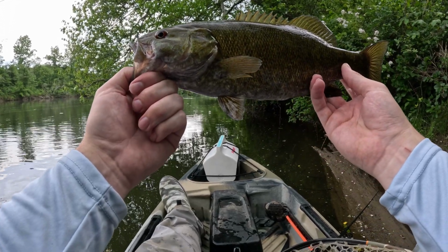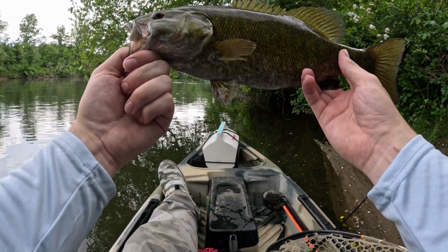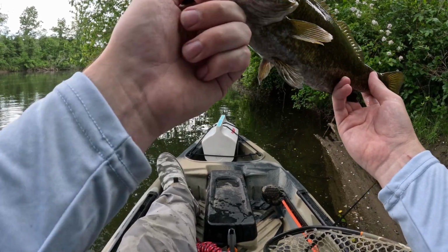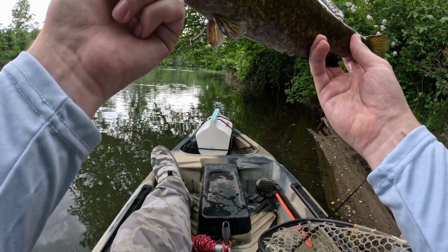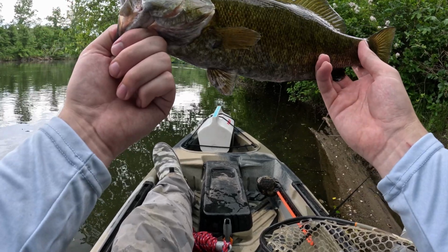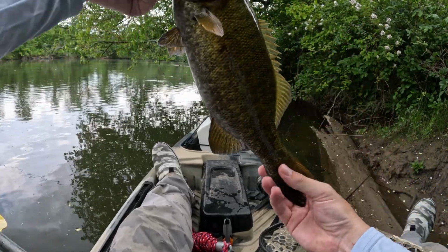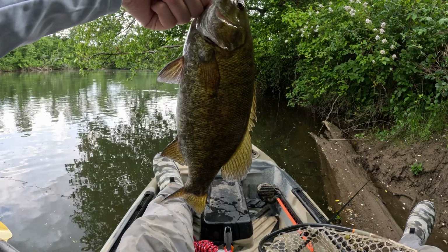Pretty little smallie. I've already missed two. It hasn't really been that long, but it's a pretty little fish. He's a good one to start out with. Definitely a nice one. I'd say he's probably, I don't know, maybe 15 inches. I don't have a bump board on me, so let me know what you think his length is down below. But yeah, pretty little guy though. So we're just gonna send him on his way.